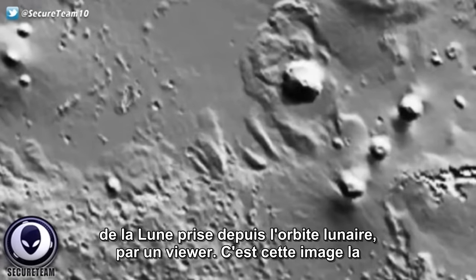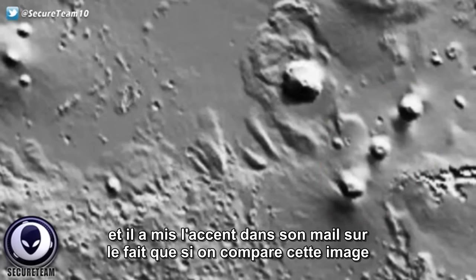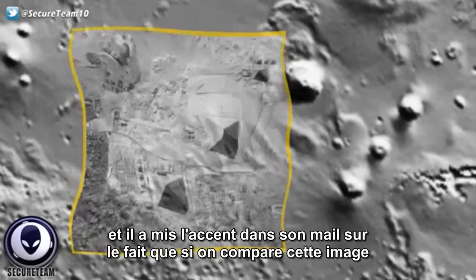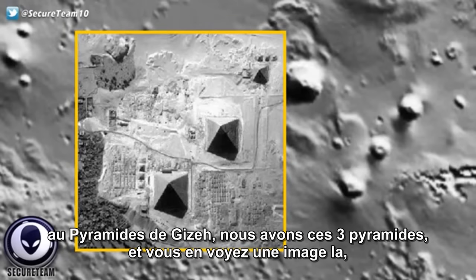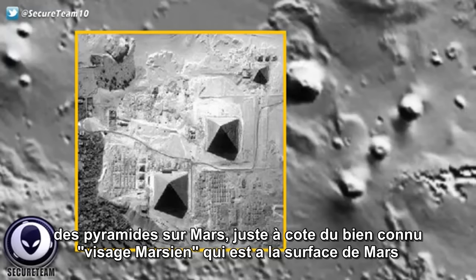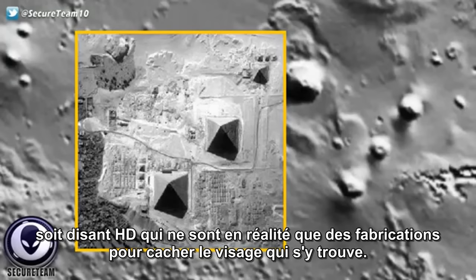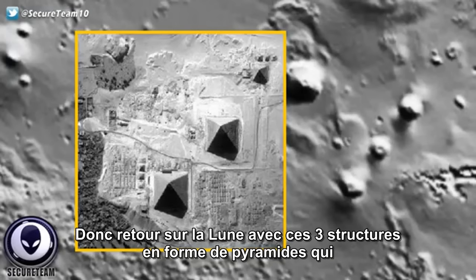And speaking of pyramids, I was sent another image on the moon, from the moon by a viewer, that image that you're seeing here, of what very well may be 3 more pyramids on the moon. And this image was sent to me by a viewer, and he pointed out in his email that when you compare this image to the pyramids of Giza, where we have these 3 pyramids, and you're seeing that image now, these both look very similar. And as you know, there have even been pyramids found on Mars, actually right near the infamous Mars face that's on Mars' surface that NASA has tried to cover up by posting bogus images, supposedly high-resolution images, which are nothing but fabrications to cover up the actual face that's there.